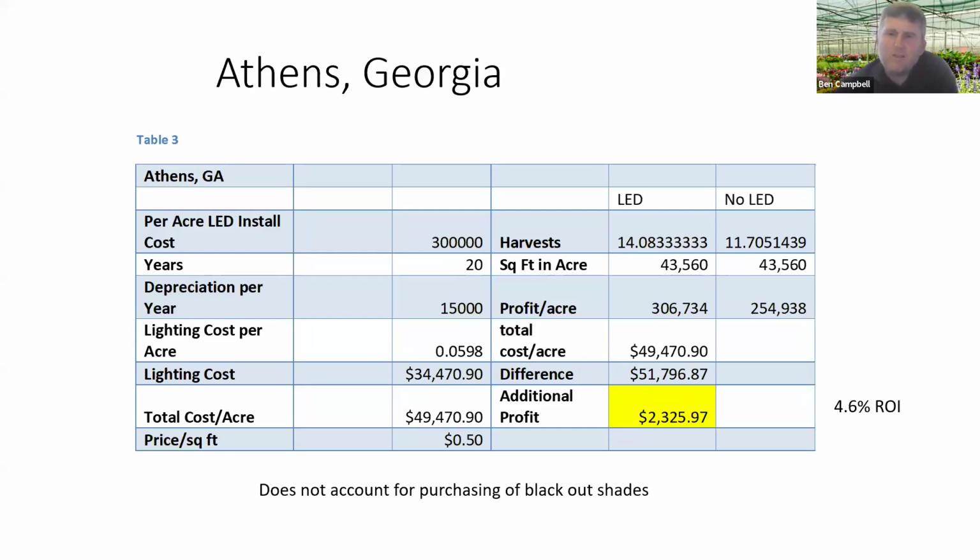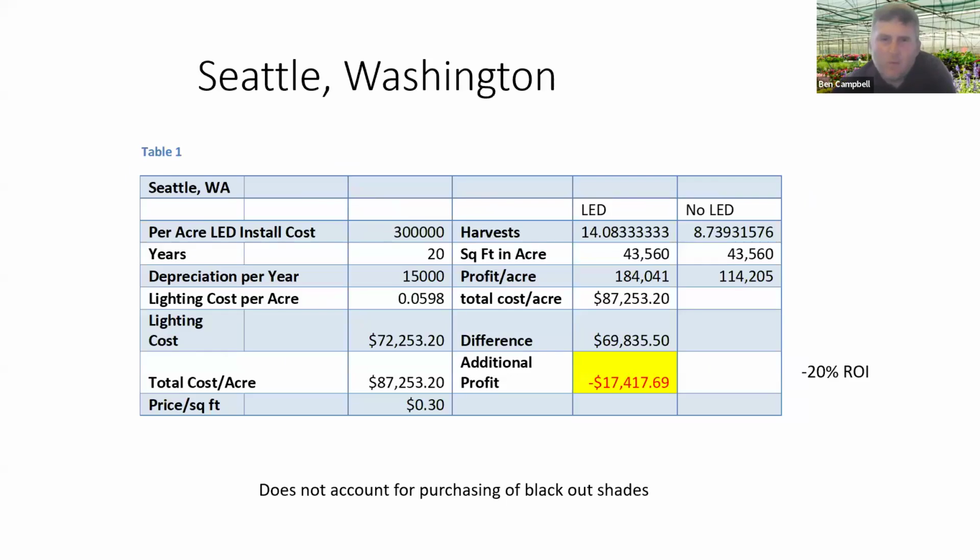So again, this is one of the things we're looking at: not the cost, but the price you're getting, the revenue you're going to generate. This is one of the key things you need to be thinking about. Because if you're only asking what the costs are, you're not going to do the right calculations. So we have to look at the revenues here to get that return on investment. Again, if we put in blackout shades, this probably goes negative again. We're probably having to get a lot more per square foot to make this actually feasible. Look at Seattle, Washington again.